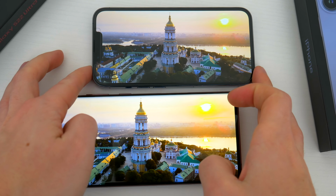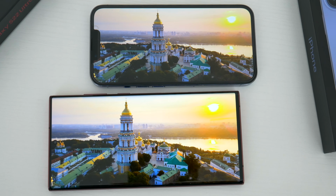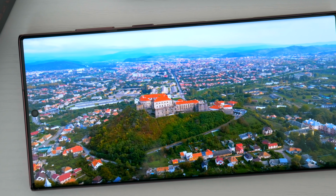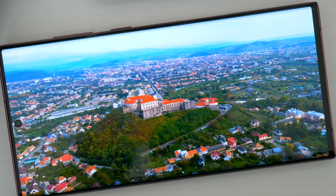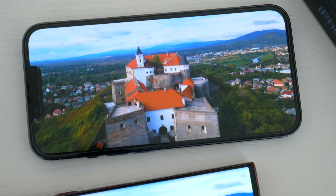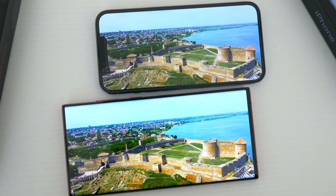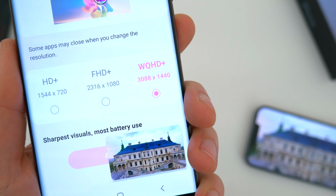Now, I know I already kind of talked about the displays, at least the size and design, but let's dive deeper now into the specs and viewing experience, because there are quite a few important differences here too. For starters, the S22 Ultra offers a maximum resolution of 3088 by 1440 for around 500 pixels per inch. The iPhone 13 Pro's display is a 2532 by 1170 resolution, or about 460 pixels per inch. So comparatively, the Ultra is a bit sharper. And if you want to save battery life, you do have the option of changing the resolution to something lower. The iPhone doesn't have that option.